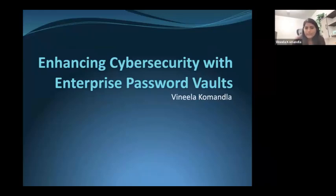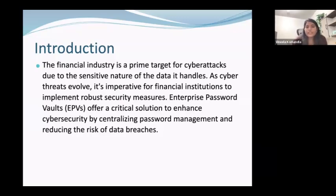I'm going to talk about enhancing cybersecurity with enterprise password vaults, majorly in fintech solutions today. Basically, today we see cyber attacks happening widely, and especially the financial industry is a prime target because of the sensitive information that the financial industry holds. And every day, as we see, the threats keep on evolving. It's very important for financial institutions to implement very robust measures to secure the sensitive information, right?